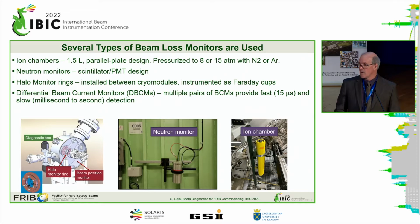We use several types of beam loss monitors, as I mentioned before. For our ion chambers, we're using 1.5-liter parallel plate designs, very similar to the CERN LHC ion chambers, shown here. These can be pressurized with different gases and at different levels. We're currently using nitrogen and argon pressurized to 8 or 15 atmospheres in different parts of the LINAC.